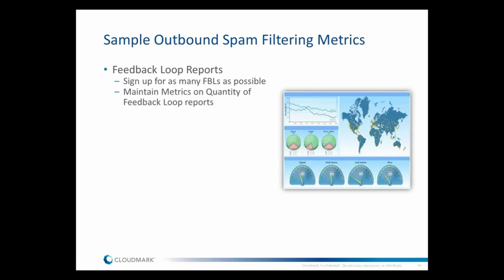And the first one and easiest one is to take a look at those feedback loops. Measure how many feedback reports you're getting for spam that left your network, and just keep a simple chart of are they starting to increase? That probably means there's more spam leaving my network. I better take a look at that before it gets me onto a blacklist.